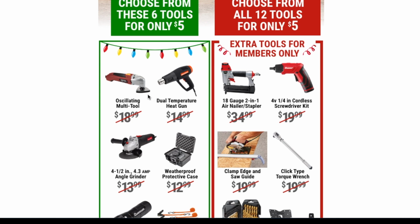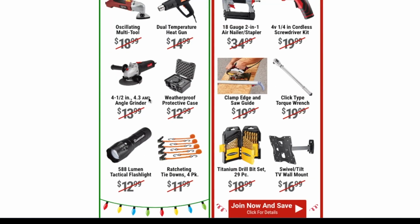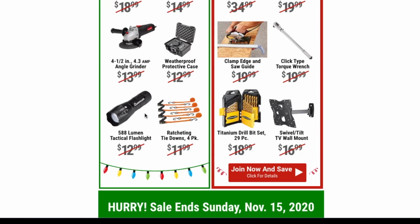All these tools are great, guys. This oscillating tool is great. Dual temperature heat gun is great. This is a great angle grinder if you have your professional grade Makita or DeWalt or Milwaukee, high powered. If you have it dedicated for one thing and you don't want to switch out blades, you can have 2 or 3 of these little guys and just use them for some light grinding or some light cutting, with some brushes or whatnot. So anyways, there's that deal.